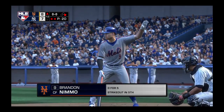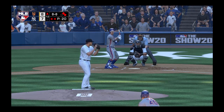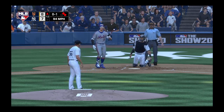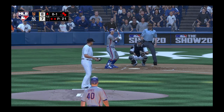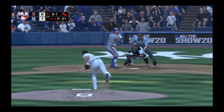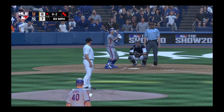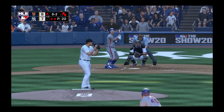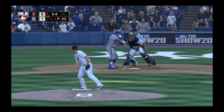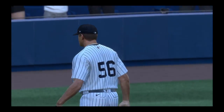Big spot here. First and second, two men gone, and ready to bat next, the Wyoming native Brandon Nimmo. Looking to keep this a one-run game. The pitch. The 0-1 offering. Big swing and a miss at the fastball, and he's behind in the count. 0-2. And he strikes him out here for out number three, but the damage has been done as now they'll need some extra inning heroics to pull this one out.